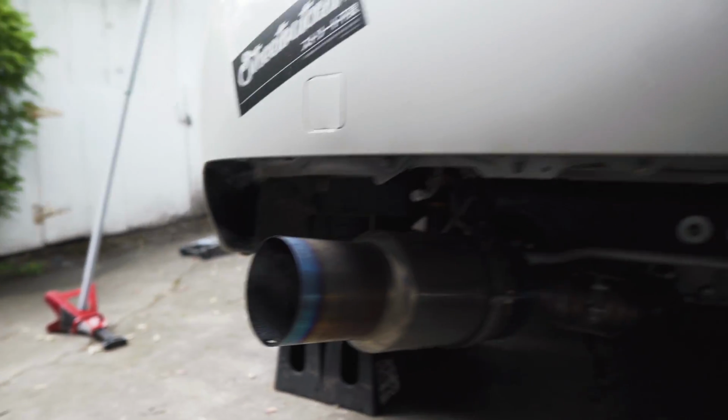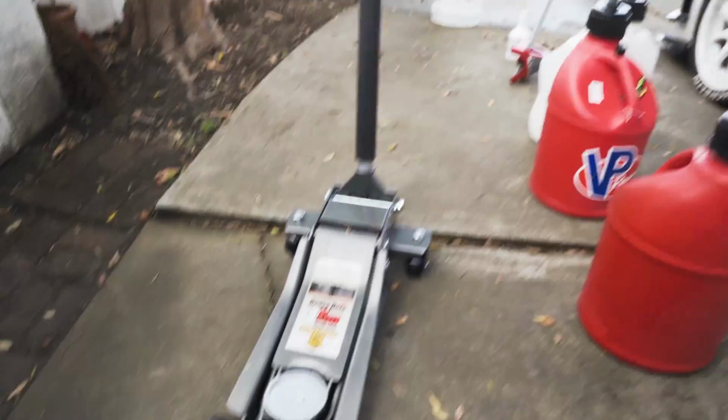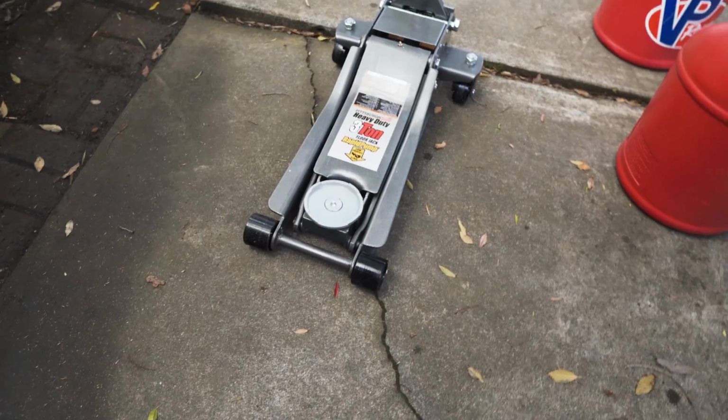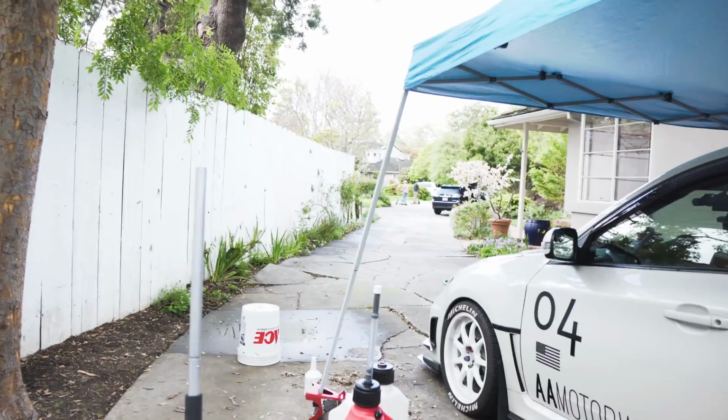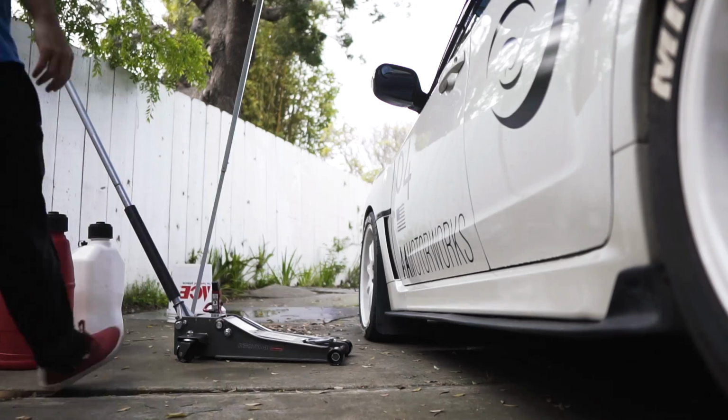Steamy. All right, well, I also got a new 3-ton low profile floor jack, so this should also help. We got a gang of scooters out there. Let's get started, shall we?